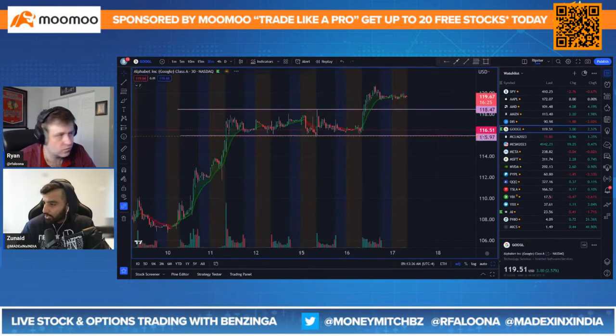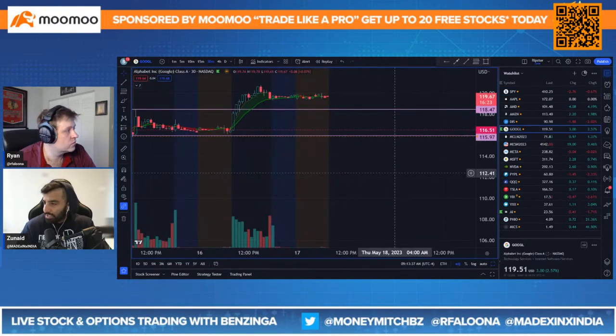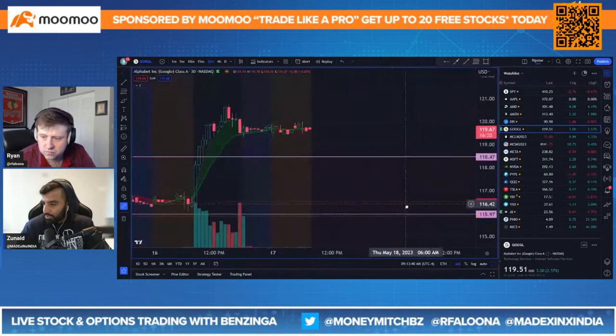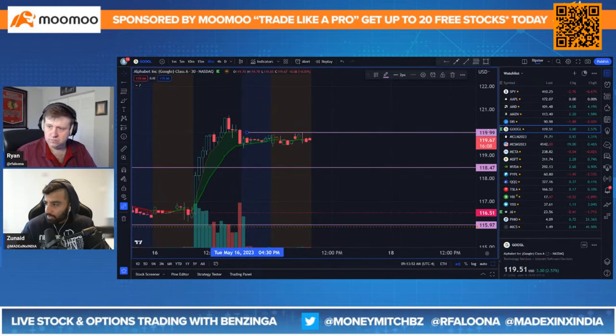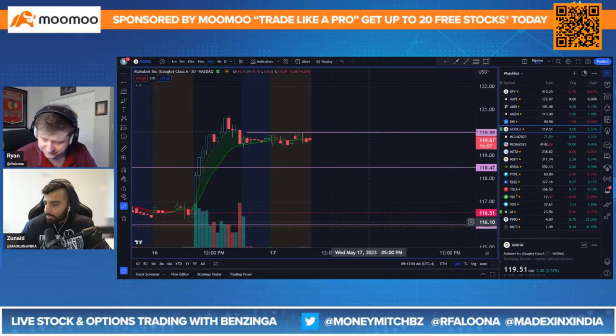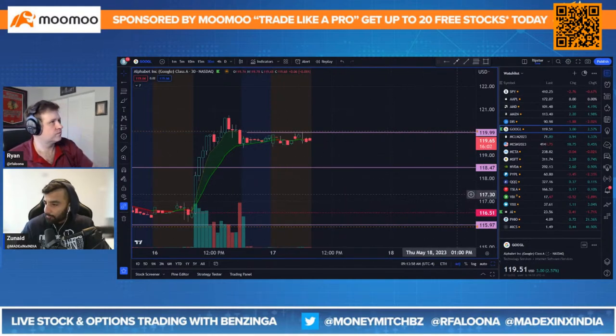Let's go ahead and talk about Google, as the 120 area is something to keep in mind. You can see we kind of popped above, held a support, but then immediately towards the end of the day came right back down, and now we're having a little bit of trouble getting it past the 120 area. So let me set my cute little lines there, set an alert in case it does want to pop above. But that's something to keep in mind on Google.